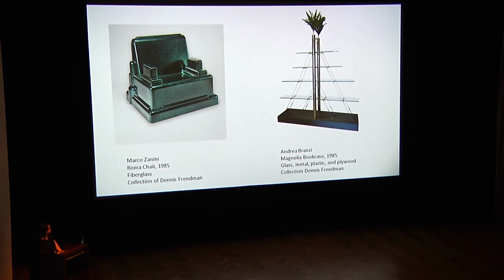We have Marco Zanini's Roma chair, and on the right, Andrea Branzi's Magnolia bookcase. The bookcase, as far as we can tell, only 3 were ever made. Yes, these are fake plants, because again, if you're going to bring nature inside, you have to do it in kind of an ersatz postmodern way. And Zanini's molded fiberglass, sparkly throne is kind of a commentary on a postmodernist version of a throne or a club chair, more of a historical model.